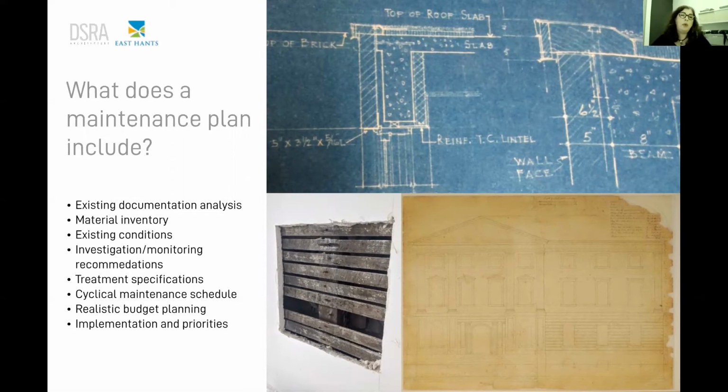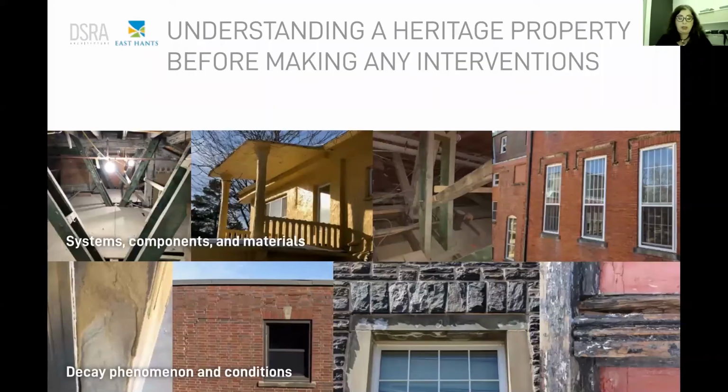There is another thing that is important when we come to historic buildings: investigation. So we also need a good maintenance plan, including recommendations for investigation or monitoring, and specifications on the treatments that need to be done, that are maintenance. Of course, I'm not talking here about interventions to adapt things. The idea is that the building has already been adapted. Now we need to maintain it over 30 years, 50 years: a cyclical maintenance schedule, realistic budget planning, implementation, and priorities. And that's important.